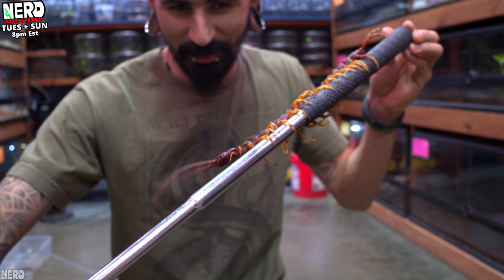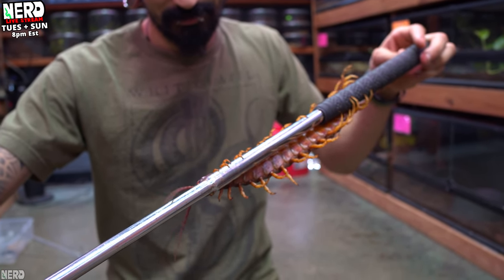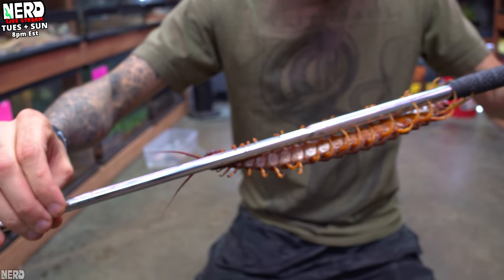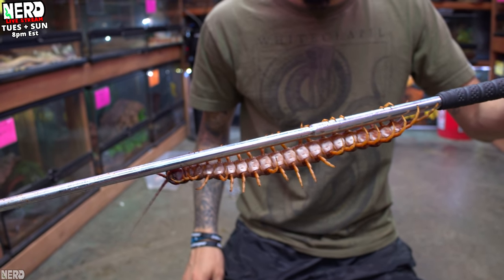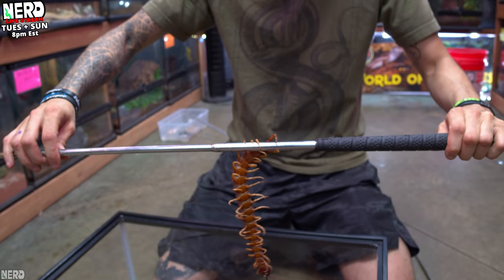It doesn't really like the snake hook very much because it doesn't have a good grip on it. I'd imagine it doesn't. Oh my balls. It's probably going to fall the minute it... You think you can hold on to that? As long as I don't shake it. Oh my goodness. Oh, oh, oh. Don't do that.